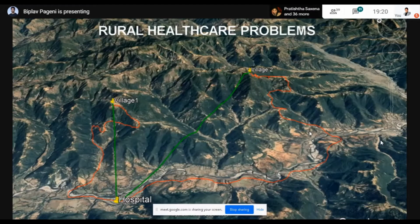As you can see in the slide, it takes a long time to travel through the road indicated by the red line, while a drone can fly right across the hill and reach the destination indicated by the green line.